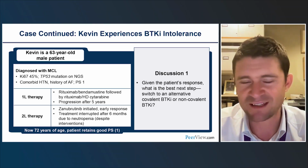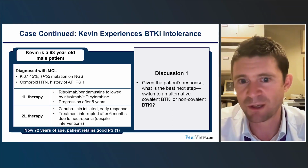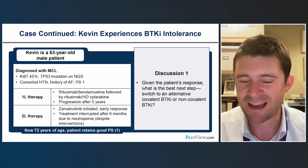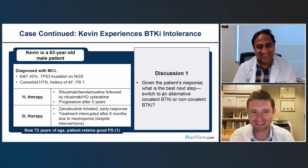But having said that, the data set with pirtobrutinib is large and convincing. So yeah, I think either are options, but staying within class to me just provides some clarity of where I stand with all of these agents. Yeah, but a very tricky case. I mean, fortunately, it doesn't happen.